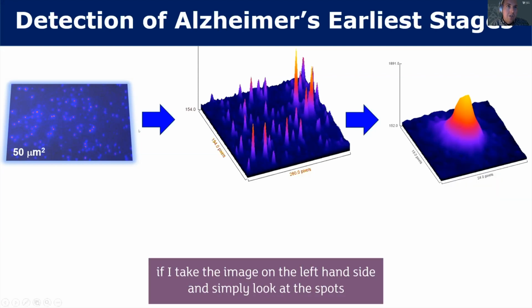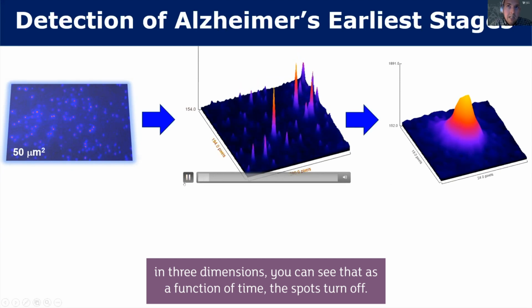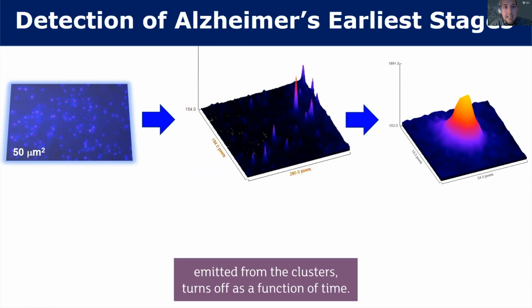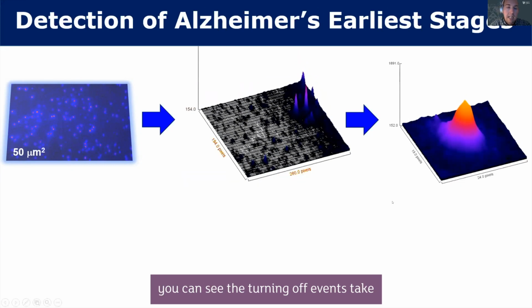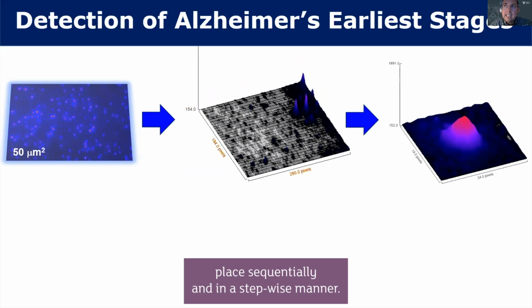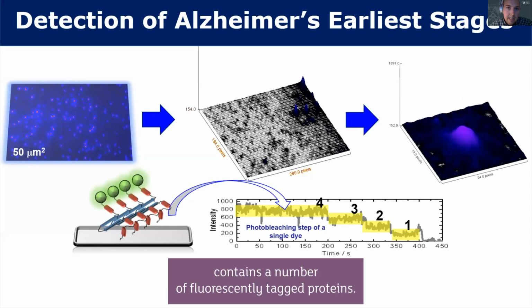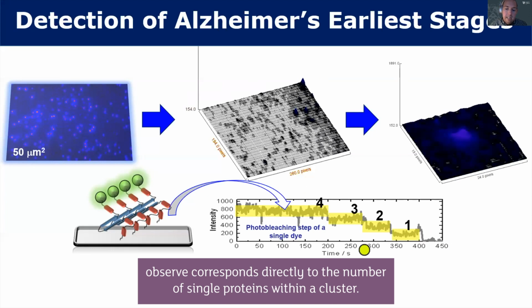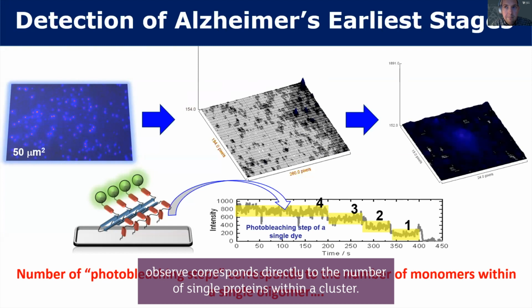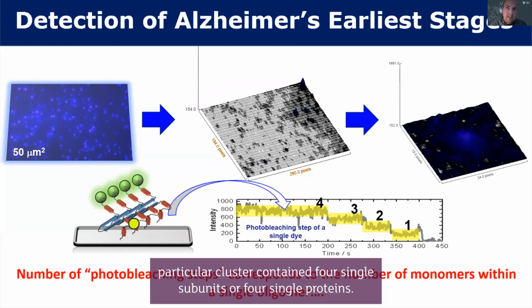So in other words, if I take the image on the left-hand side and simply look at these spots in three dimensions, you can see that as a function of time, the spots turn off. In other words, the fluorescence being emitted from the clusters turns off as a function of time. And if I zoom into a single cluster, you can see the turning off events take place sequentially and in a stepwise manner. So that's to say, if I look at the brightness of a single protein cluster, and again, the single protein cluster contains a number of fluorescently tagged proteins, the number of turning off events that I observe corresponds directly to the number of single proteins within a cluster. So for the first time, we can use this trick known as stepwise photobleaching to identify that this particular cluster contained four single subunits or four single proteins.